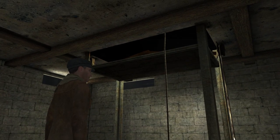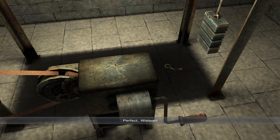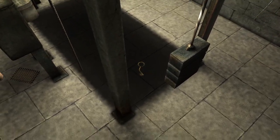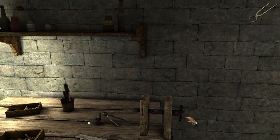Cool. It exploded. That's good, Holmes. I don't know why you brought this thing back up, but I can take it. Perfect, Watson. Okay, what do we got here? This bent key just needs a little repair job to make it usable. Okay, that I can do with the vice.